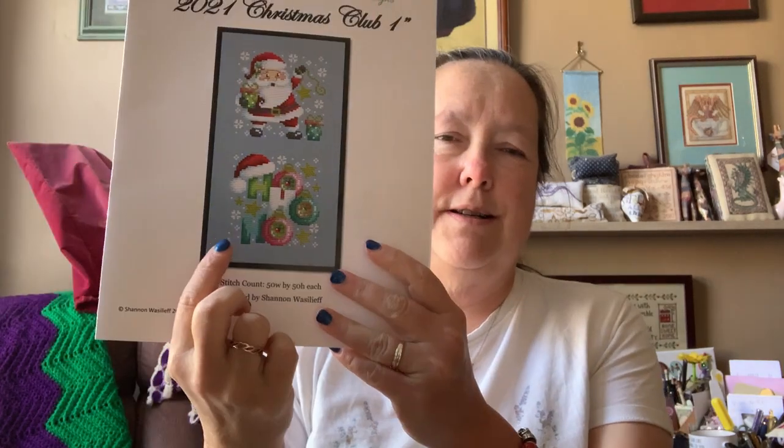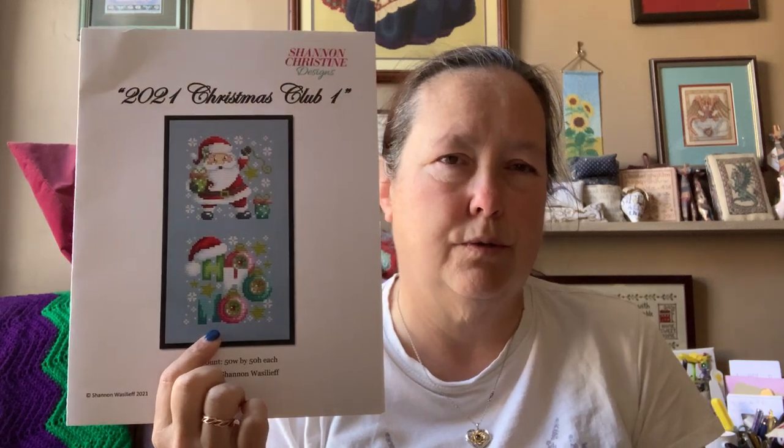So my first new start, and this is number 7 of my 25 in 25. I've started this one. This is the Shannon Christine 2021 Christmas Club. This is number 1. I'm stitching these for sparklies for her. She's going to make them into, as far as I know, little double-sided ornaments for each one. There's 4 altogether. I've already done this one.